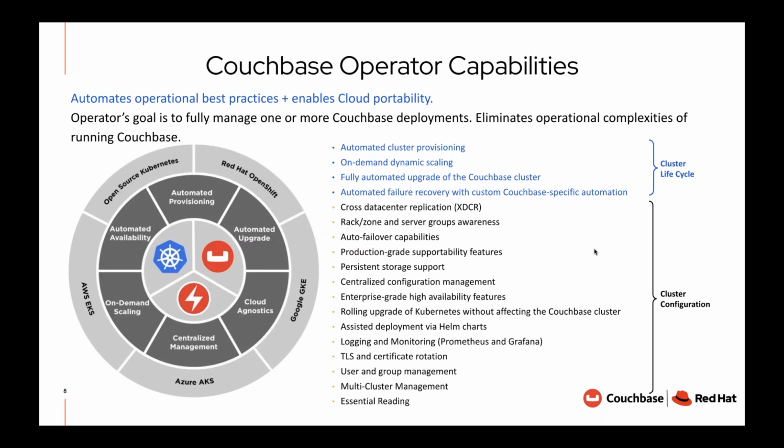So let's talk about the Couchbase operator capabilities. We were one of the first, if not the first, operator certified. This was back in 2018. We're now currently a level 5 operator, which has the basic install, seamless upgrades, full life cycle, deep insights, and autopilot. So we can manage the cluster life cycle as well as the cluster configuration. Some of these to call out are our cross data center replication, persistent storage support, and high availability features. A lot of these were already built into the platform, and once again it can run on most popular public clouds, bare metal, as well as of course OpenShift.